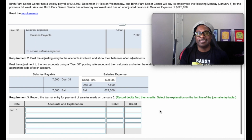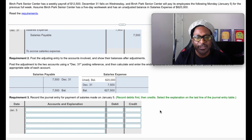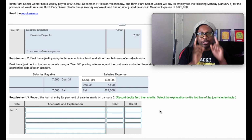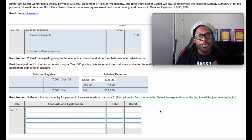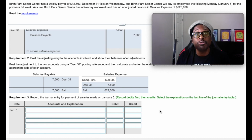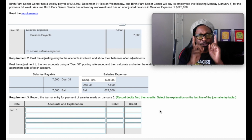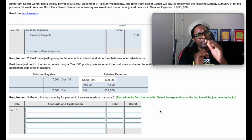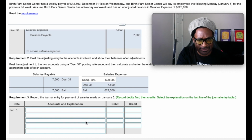And last but not least, it tells us to record the entry for payment made on January 5th, the following pay period. So, a couple of things you have to laser in on, gang. We are now making that actual payment for that previous work week. Remember, the work week consists of an entire 5 days. However, of those 5 days, 3 of them were accrued in the previous period. So there's a couple of adjustments that need to be made for this payment, right? But we know we're paying cash, right? So we can easily reverse engineer this journal entry by crediting cash, right?